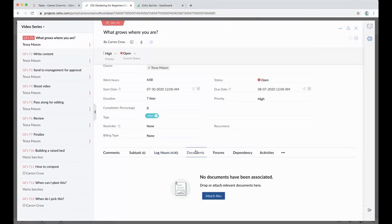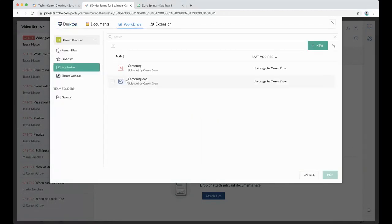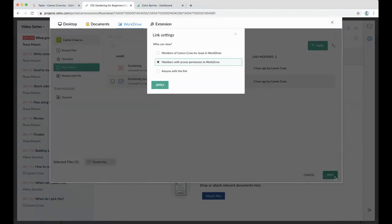Another thing we can associate with these tasks is documents. So let's say that we have a document in WorkDrive, but you could, of course, also upload this from your computer. WorkDrive is our team-based cloud document storage solution. So it's very similar to Google Drive, and it's just hosting all of our documents that we want to keep on the cloud. So in here, I have a document called gardening doc.